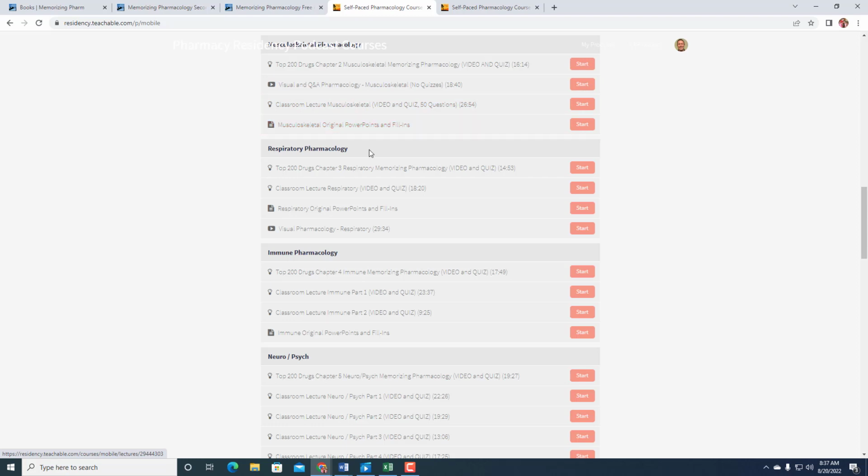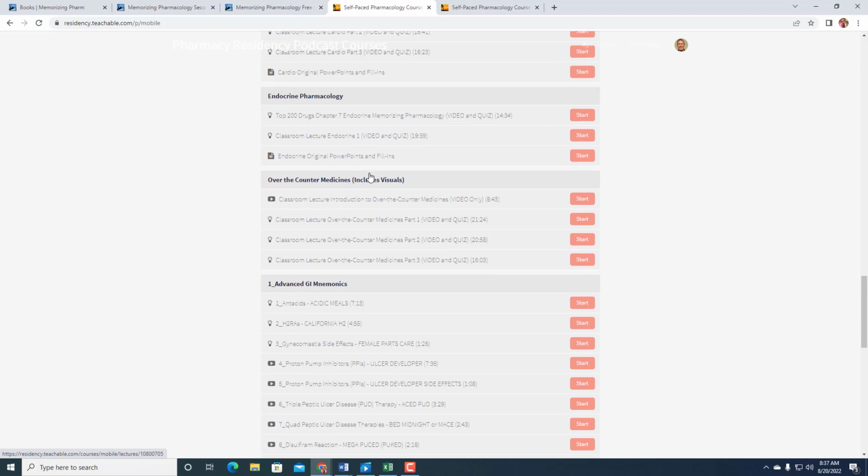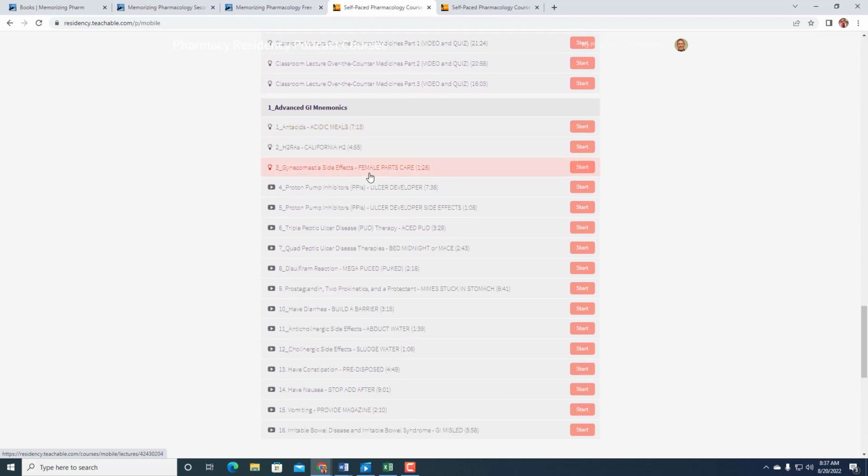But I've had a lot of people ask me for more detailed mnemonics. And so what I've done is I've now added advanced mnemonics. I've only put in the GI so far. There's 16 of them, and they take quite a while to go through.